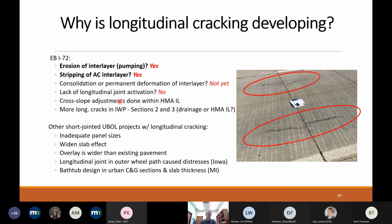It doesn't appear that we have permanent deformation in the interlayer yet. It may happen if you get enough erosion, I guess. And it may be happening in the localized area by the joint. I don't think this failure has anything to do with joints not activating, whether that's longitudinal joints or transverse joints.